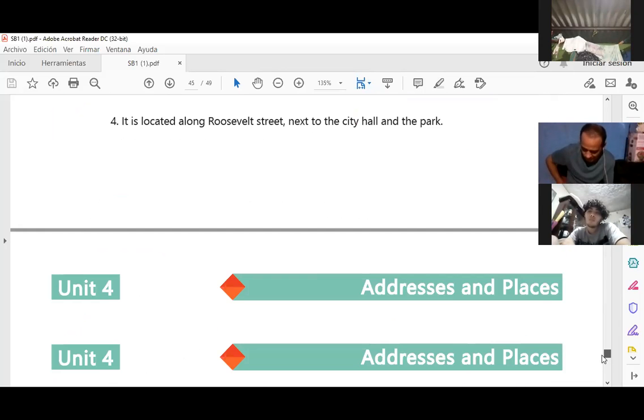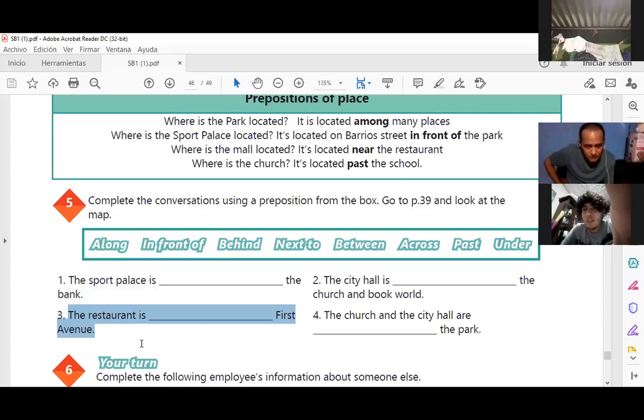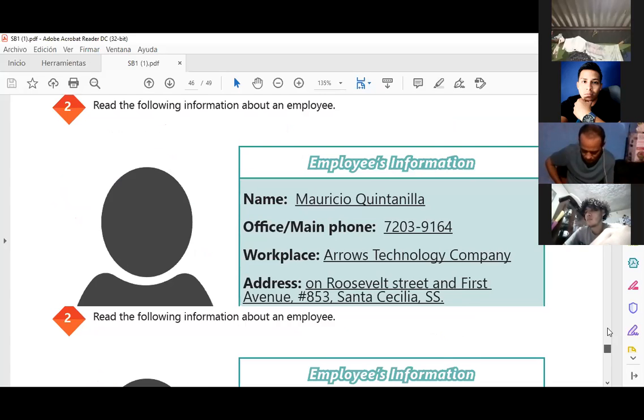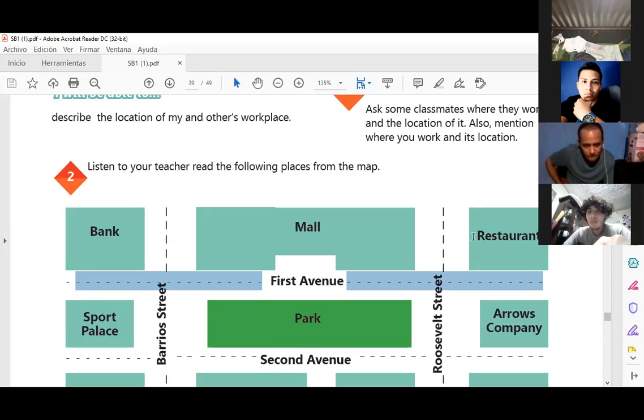Okay, Alexander. Number three. You haven't finished? No. Okay. Let's see if someone can help you. Juan Osmel, apóyale ahí. What is the preposition that we need there? The restaurant is along First Avenue. Along First Avenue. Let's see if we are correct. Let's go to the map. We got it here, right? This is First Avenue over here. And the restaurant is over here.